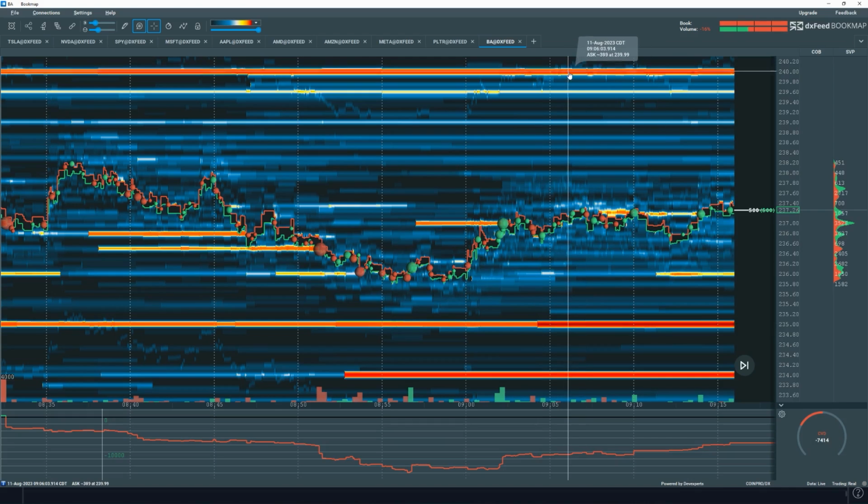is that we've been hitting off this big 240 resistance lately. And look at that stack of sellers coming in on the Bookmap at 240. I love to see that. And you can see the buyers down here at 235. So that should be a pretty decent support.